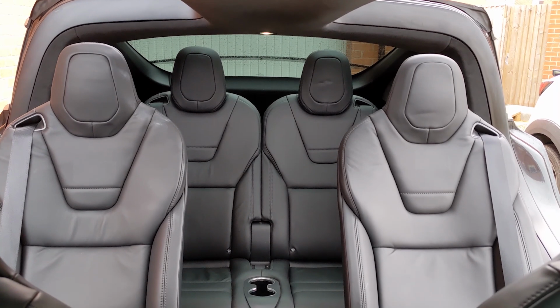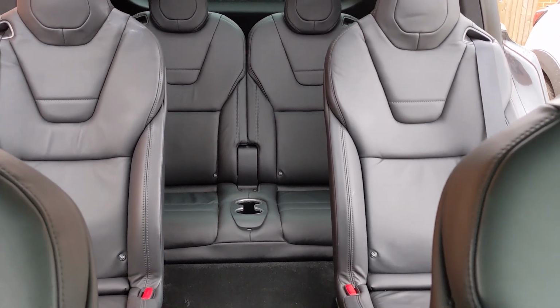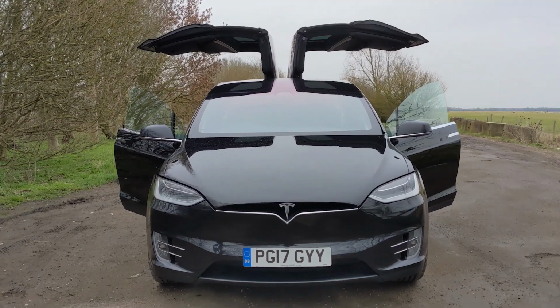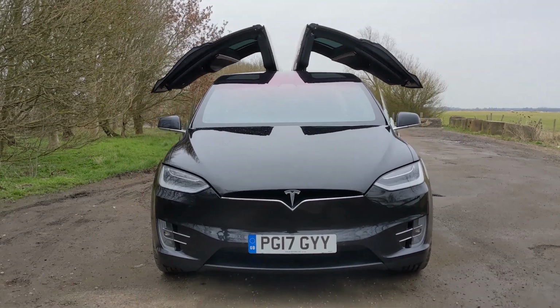So it is the 6-seat version of the Model X. It's got 2 seats in the front, 2 seats in the middle, and then 2 seats in the back. It's also got those Falcon wing doors, and it's got the automatic front opening and closing doors as well. So there's really a lot of technology in this vehicle, and it kind of justifies its £100,000 price tag.